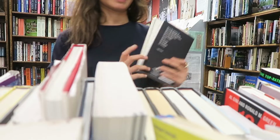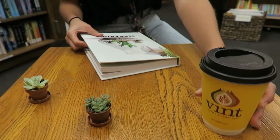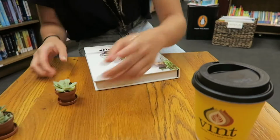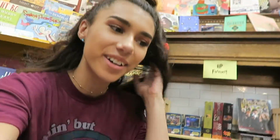Yes. I had these at my house, but you can get them. All right, guys, we're in a bookstore and we brought our plants. We're reading a book about plants. And I think I want to get pictures behind these books behind me because I like the colors of them. But crushed gravel.